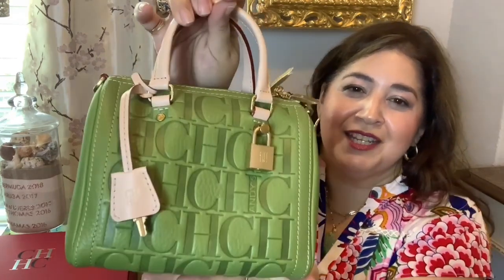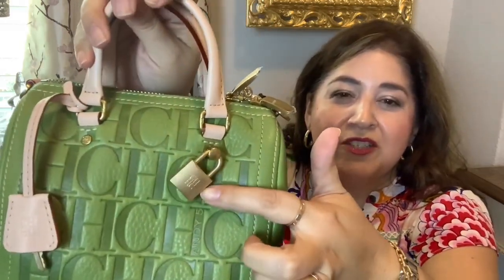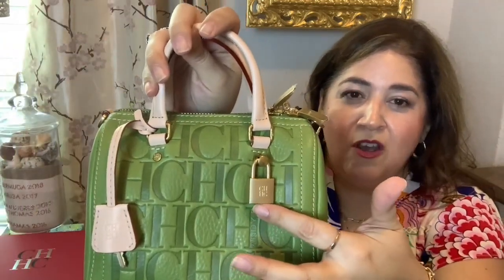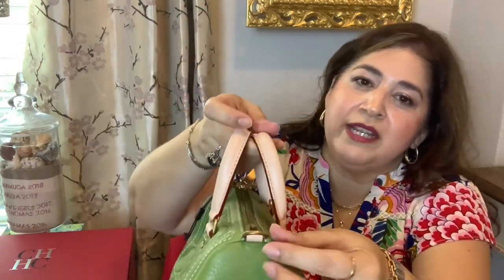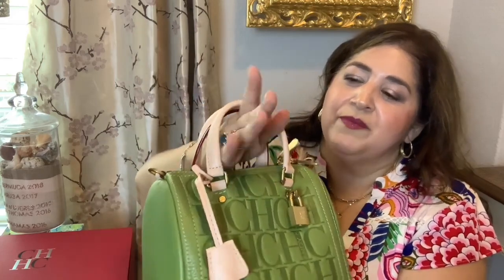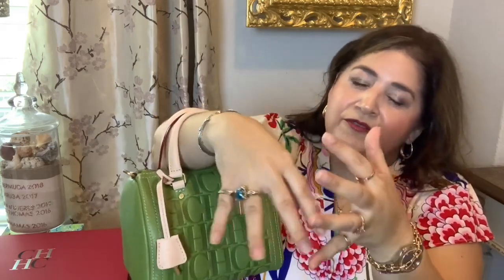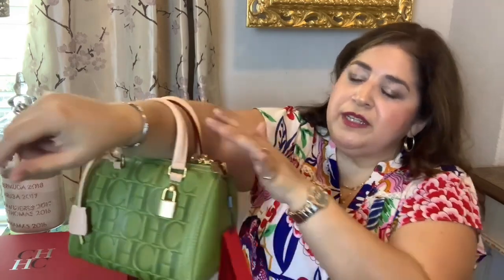You have the clochette here in the front with the keys. You actually have the little keys in the clochette to unlock this, and you have the CH embossed on the lock, the little candadito, the little lock. You do have the little rings on the sides here for the handbag. You have your cute little handles, just like you would on an LV, your little vaqueta. And it is going to be a little bit to get your wrist through, especially for me because I wear a lot of rings and jewelry and bracelets, but it does come up to a good length up on the arm.